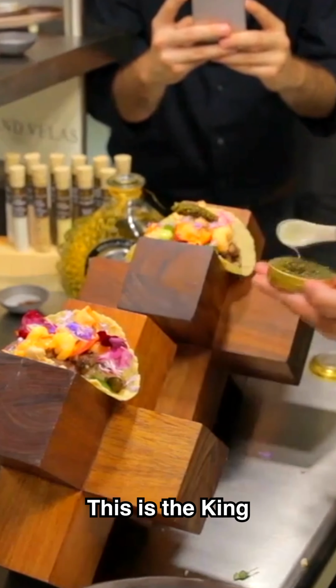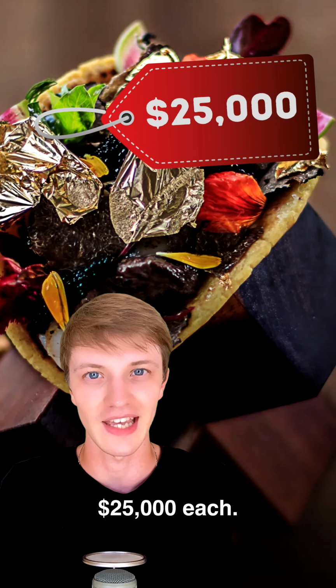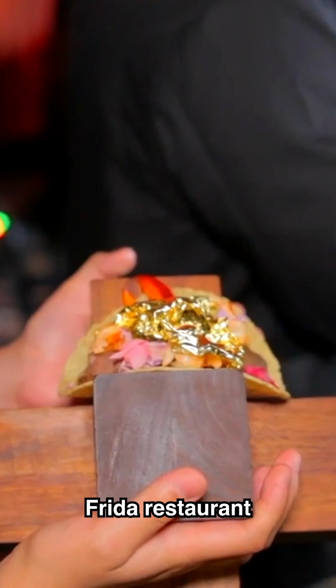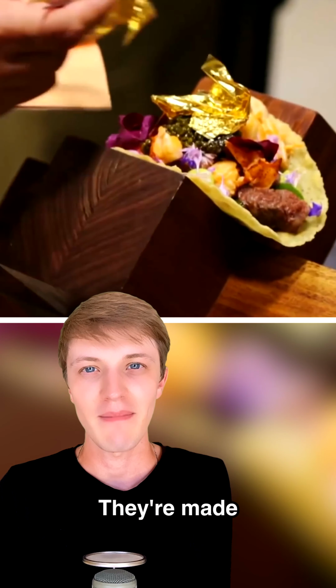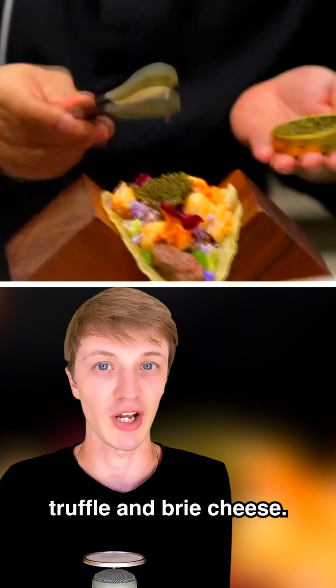Most expensive foods in the world. This is the King Taco. These cost $25,000 each. They can be found at Gran Velas Frida restaurant in Mexico. They're made with Kobe beef, lobster, beluga caviar, black truffle, and brie cheese.